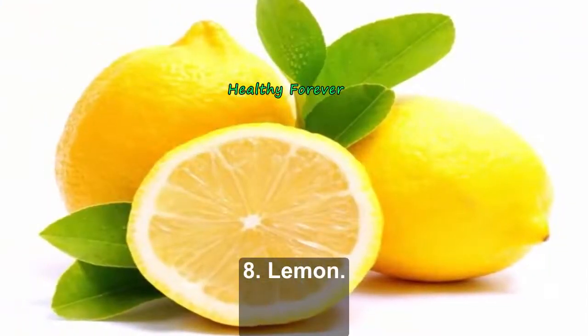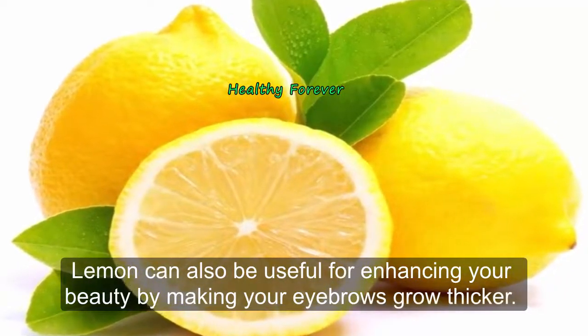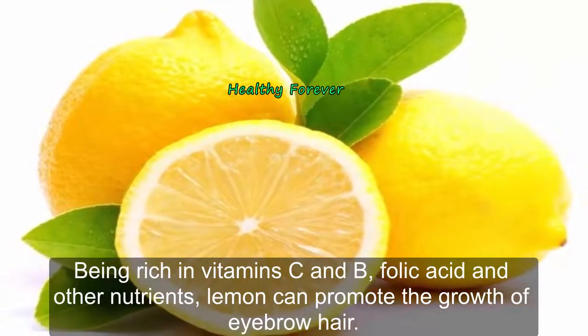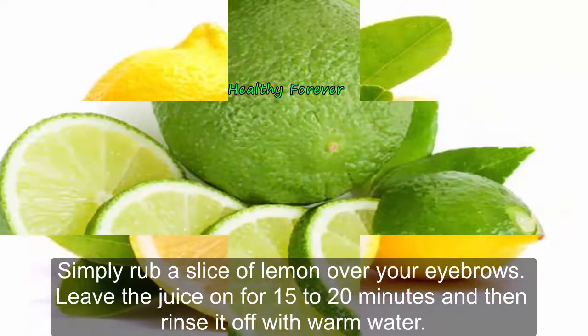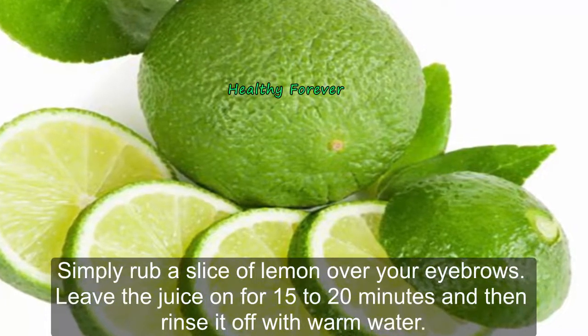8. Lemon. Lemon can also be useful for enhancing your beauty by making your eyebrows grow thicker. Being rich in vitamin C and B, folic acid and other nutrients, lemon can promote the growth of eyebrow hair. Simply rub a slice of lemon over your eyebrows. Leave the juice on for 15 to 20 minutes and then rinse it off with warm water.